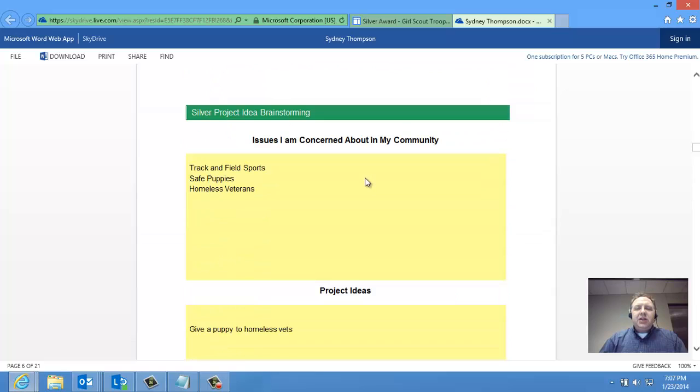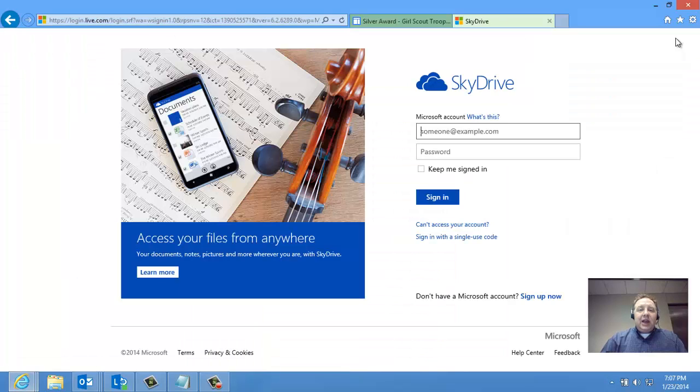And then there's a section here where you can just type in information. So let's imagine that I'm Sydney. Over here in the upper right, there's a button that says sign in. So I'm going to click on that. And you're going to sign in with the credentials that I sent you in an email. So that is your name, S-Y-D-N-E-Y, and the number is 10402.